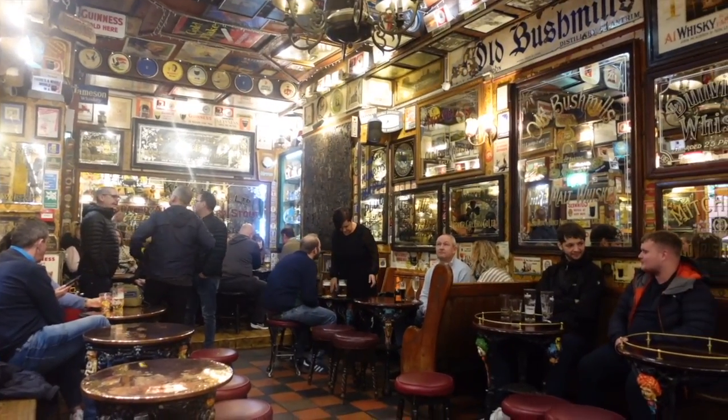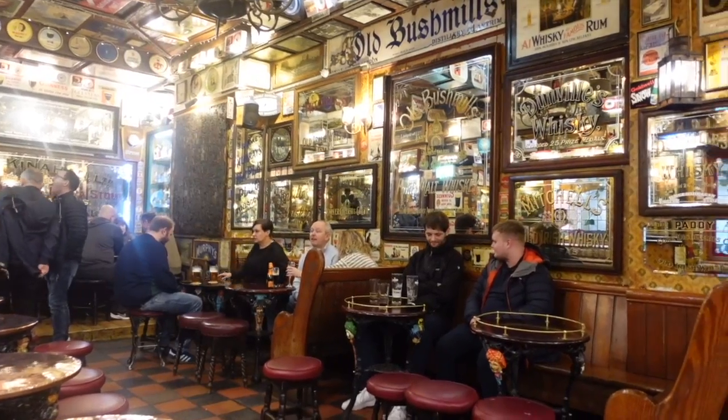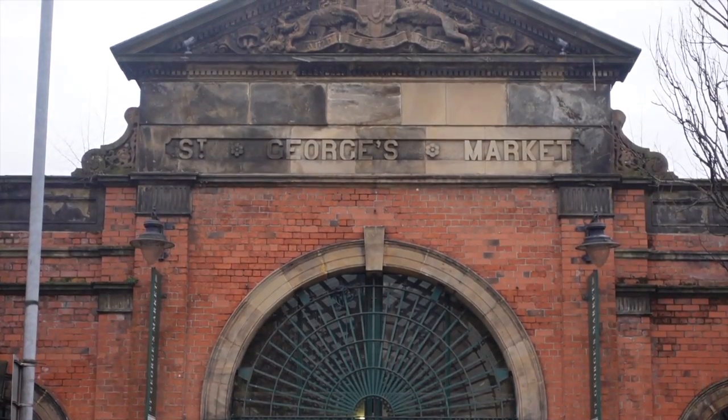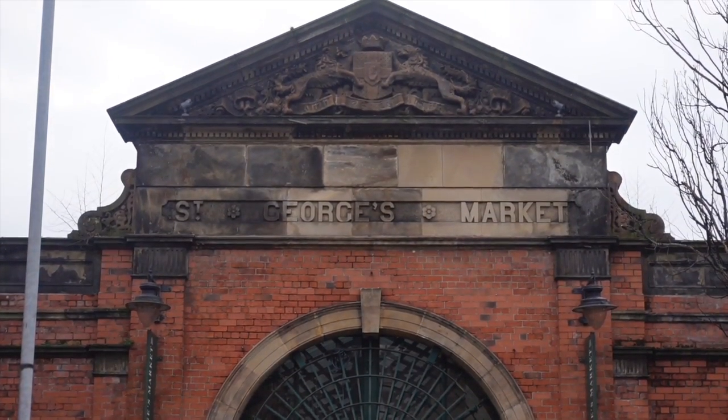She also gave me a good recommendation for a pub, so I've just been in there, and all around that area there's loads of cool bars and stuff. You could spend all afternoon in here. What I'm thinking next is I want to go to St George's Market. Sounds like a really cool place with loads of stuff going on, so let's head there now.